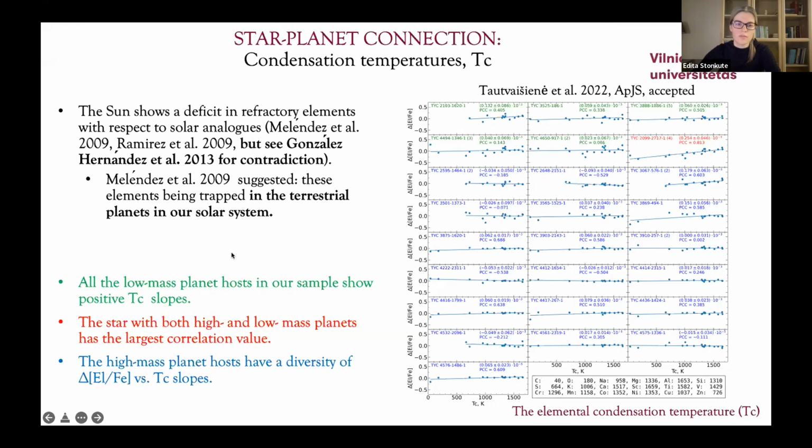And what we can see from our results is that all low mass planet hosts in our sample show a positive correlation with regard to condensation temperature, while the high mass planet hosts have a diversity of correlations. And we see that the star that hosts both kinds of planets has the strongest, the steepest correlation.